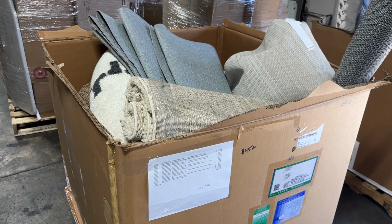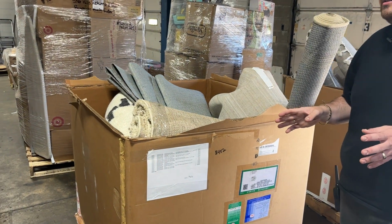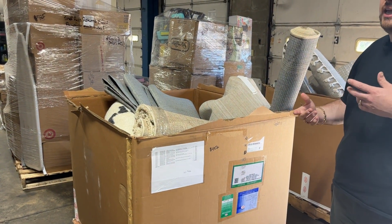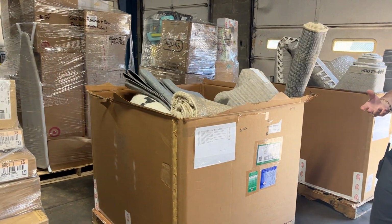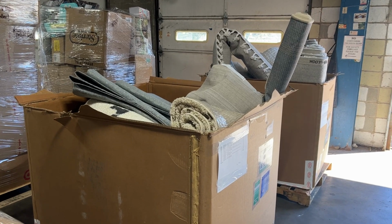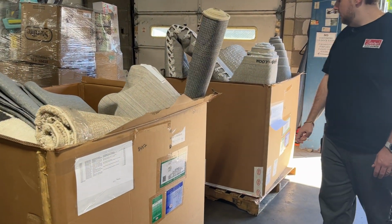Now, these are inspected rugs. There are no major flaws. They are customer returns or send backs, so there can be dirt, staining, small issues, but no major flaws. They're actually really nice rugs.